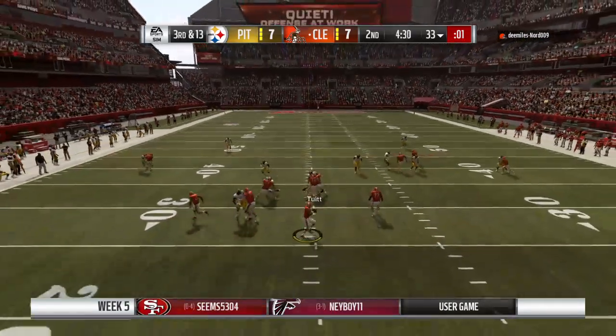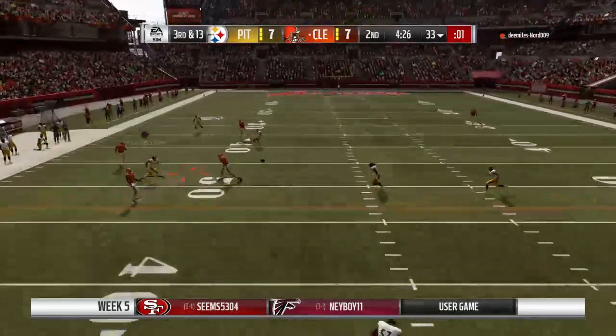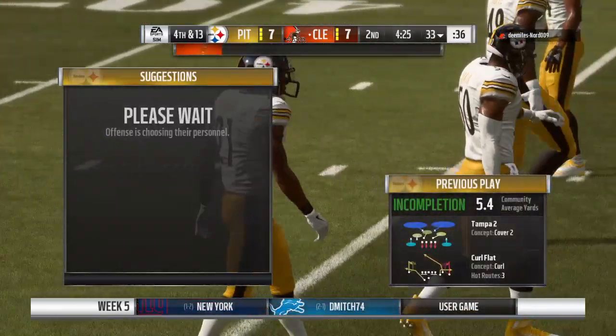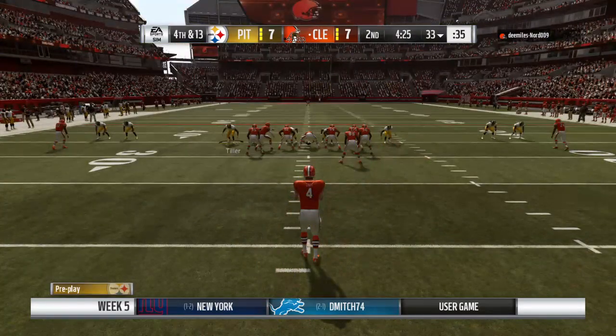They snap it at 1. Now it's Taylor, escaping the pressure, right. And he couldn't hang on to it through the contact. Incomplete. You can tell they were hoping for a flag there offensively. Several on the sideline motioning.